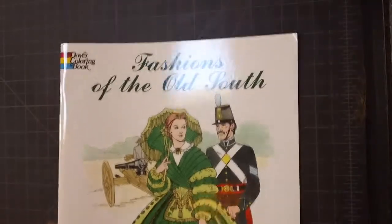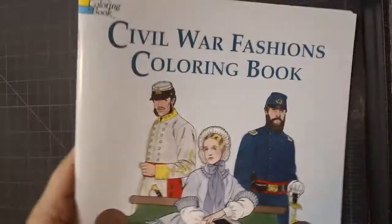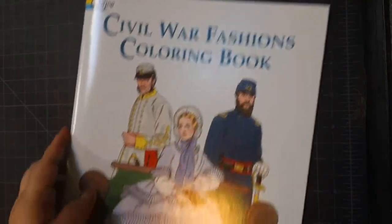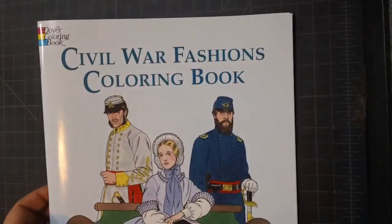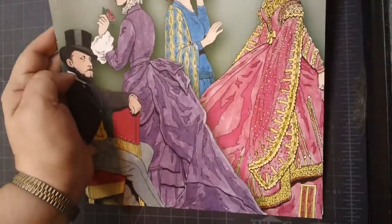Let's see, Fashions of the Old South. Yep, Fashions of the Old South, as we can see. Still got a few more, guys. We're getting down to the wire, though. Civil War Fashions Coloring Book. Late Victorian and Edwardian Fashions. Very pretty.